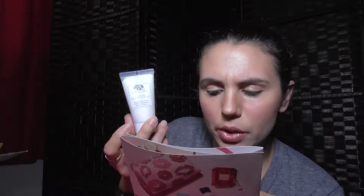Then the last thing is the Origins Checks and Balances Frothy Face Wash. And this one is 1 ounce. It doesn't really say, but it says 5 ounces is $23. This is 1 ounce, so still, it's really big. It says it balances skin, discourages excess oil production while protecting dry-prone zones. Skin feels comfortable, clean, and never tight, pulled, or parched. So that's good. It means that it is good for dry-prone zones, which I don't have at all. I mean, maybe my neck.